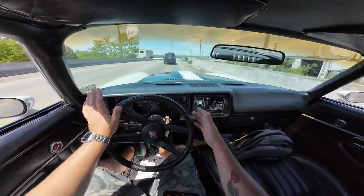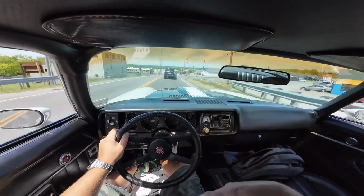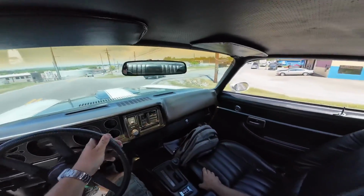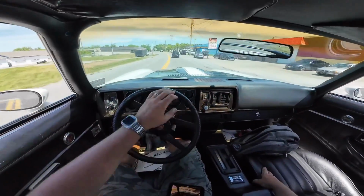Just where I was sitting in the parking lot for so long, it does that on almost every car, but some of them are better than others because they'll add like an electric fan on the front and it just keeps it like super cool, almost too cool sometimes.